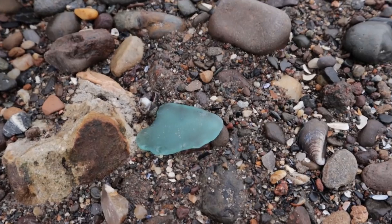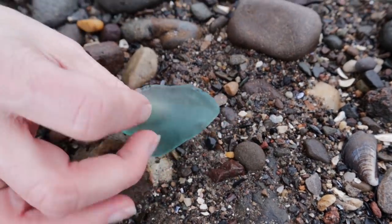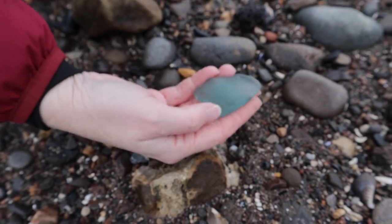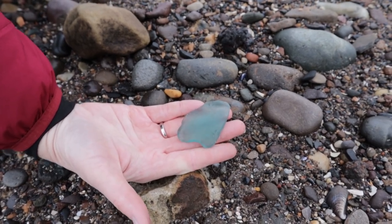Yeah, this piece is very nice. I don't know if we'll be able to see the scale of that when Nicole picks that up. Yeah, it's very big. Oh, it looks like a bottle bottom. Really? Yeah, it's ever so slightly raised on this side here. Oh yeah? That's nice. Let's go over and find the blue piece.